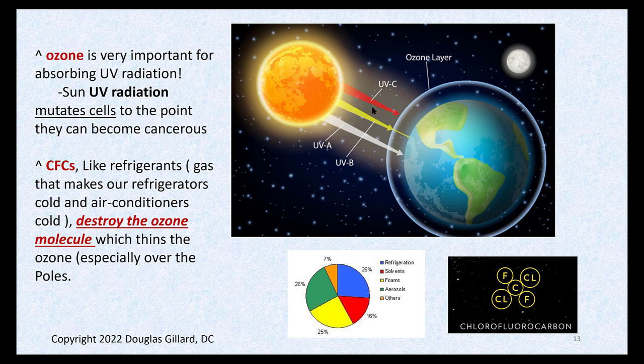The problem is ozone is destroyed by gases like refrigerants. Here's the list right here. Solvents, foams, aerosols, others. They all contain a molecule called chlorofluorocarbon, which will bind to the ozone molecule and deactivate it to the point it can't stop UV radiation. So that might be a problem.